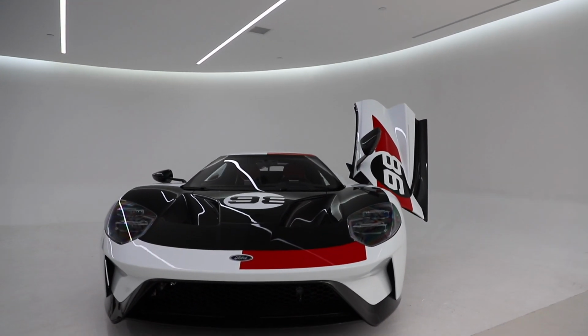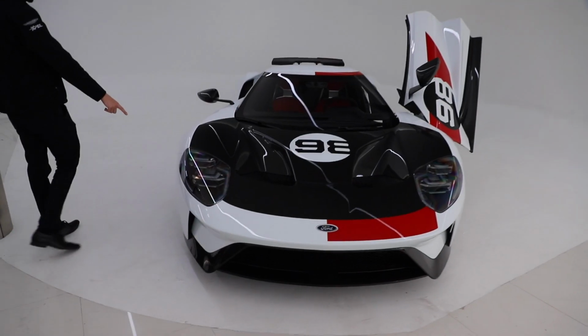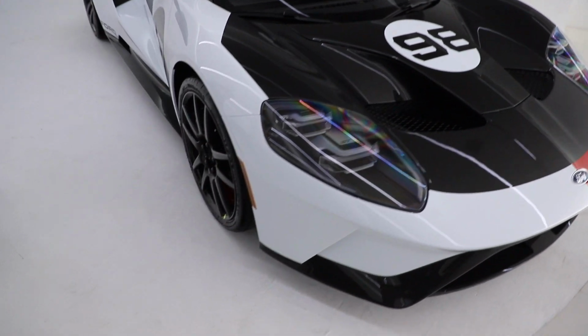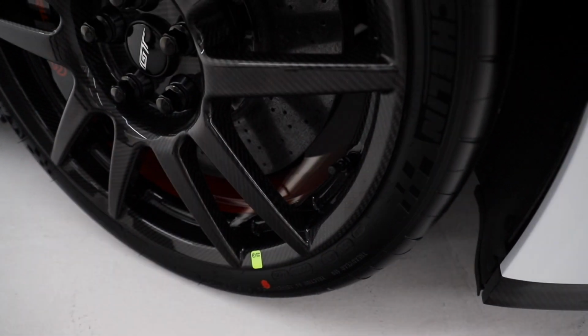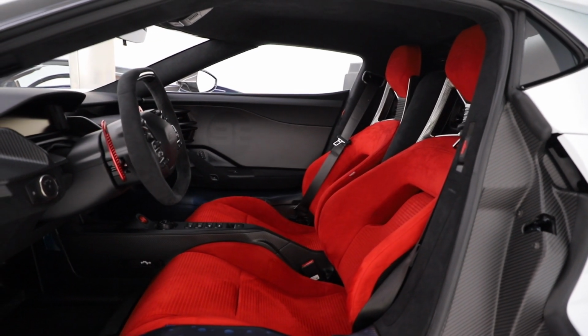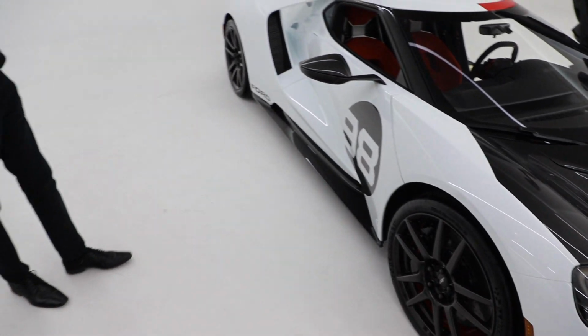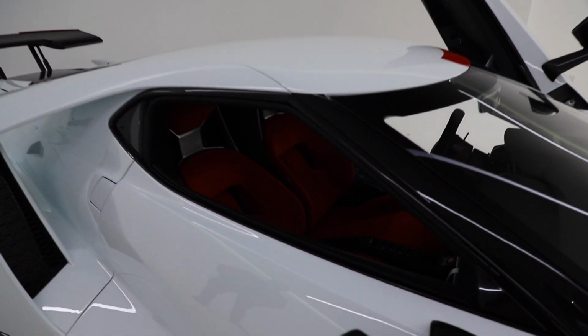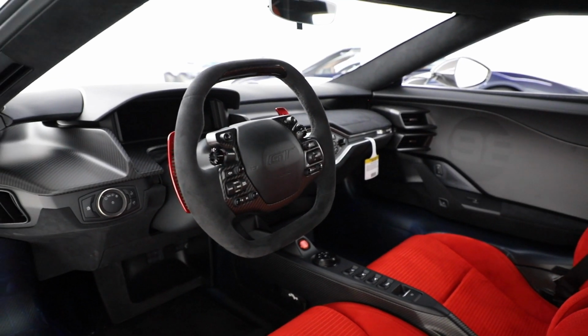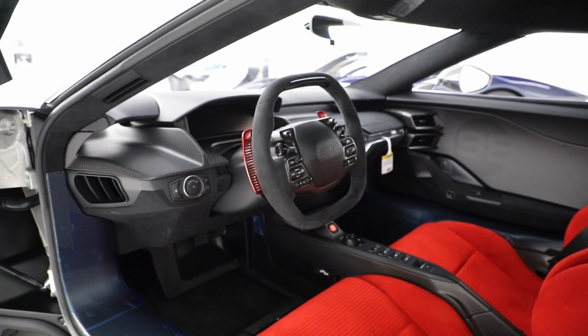I don't know if you guys have seen it before, but on the wheels of this, they're not just carbon, but if you look, the barrels are actually red as well. So, kind of cool that it all ties in. That ties in with the seats, ties into the Heritage stripe at the top. Obviously, your taillights are going to be red, so it's all going to be matching. Your paddles behind the steering wheel are red as well.